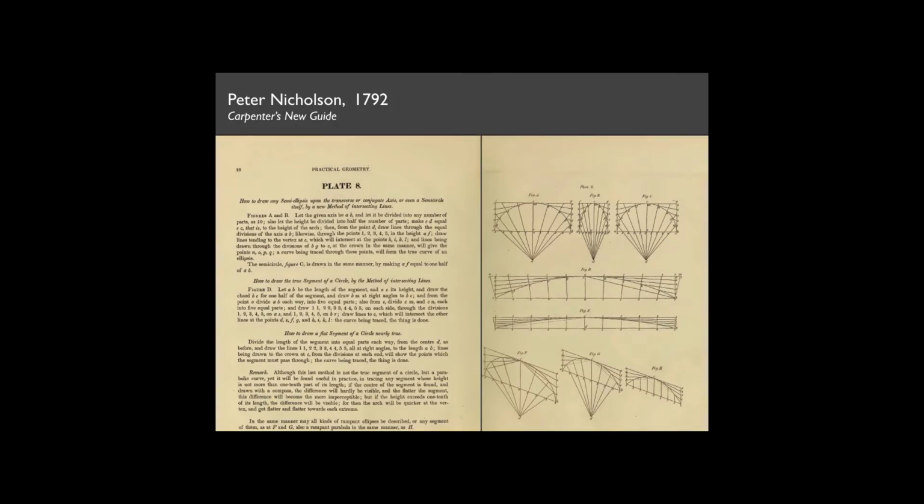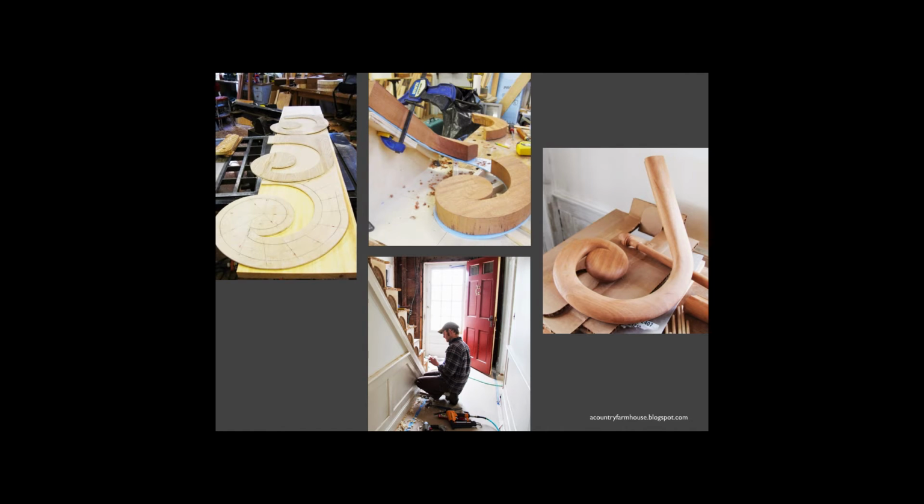And that person was Peter Nicholson, an architect and joiner, who really made a revolutionary discovery. And I'll use his words, okay? So he's describing here how to draw any semi-ellipse upon the transverse or conjugate axis, or even a semicircle itself, by a new method of intersecting lines. And this was a revolution, because it suddenly allowed you, with just a compass and straight edges, to create these complex forms. And you needed those complex forms to lay out the templates, and then carve them out of the solid, and you get into all of the detail that's required.